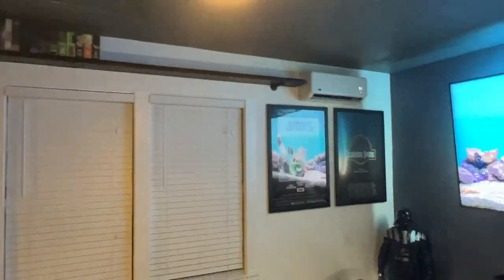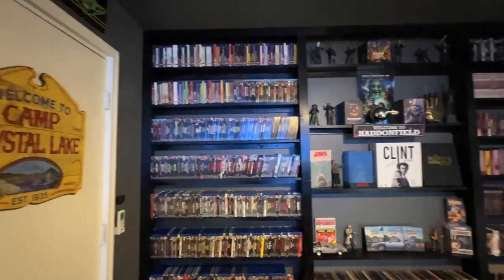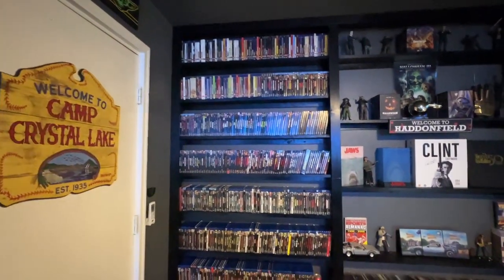So that is shelf number two. I still don't have a whole lot of room on the back shelf.